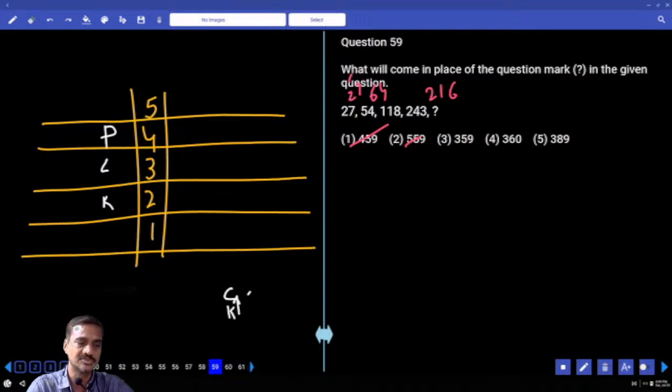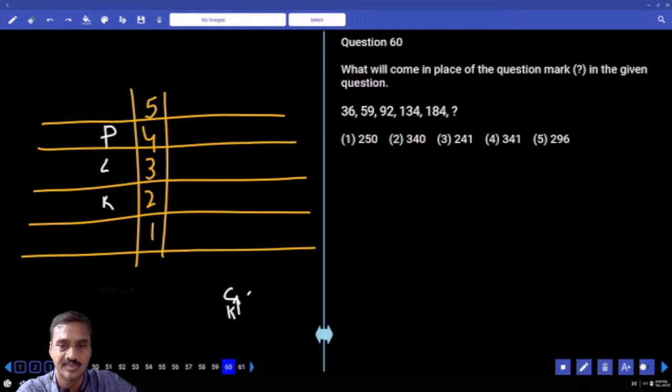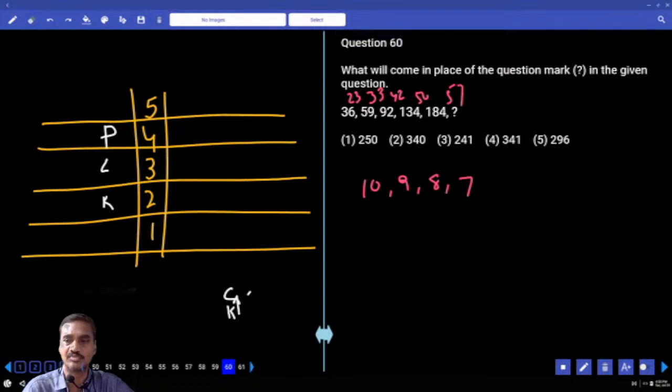And finally, question number 60. Now 36 and 59, another difference, 23. And 59 and 92, what is the difference we have? 33. 23, 33, next difference 42. Now here the difference between 23 and 33 is 10. Next 9, next 8, next 7. Now 57, and 4 plus 7, 11. That is 241, choice 3, question number 60.